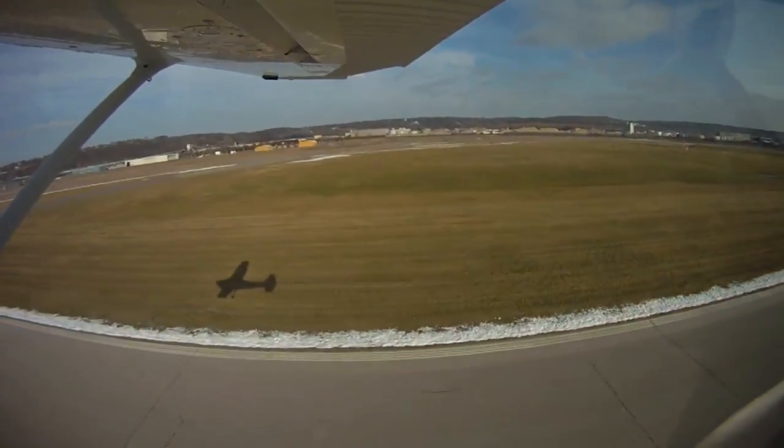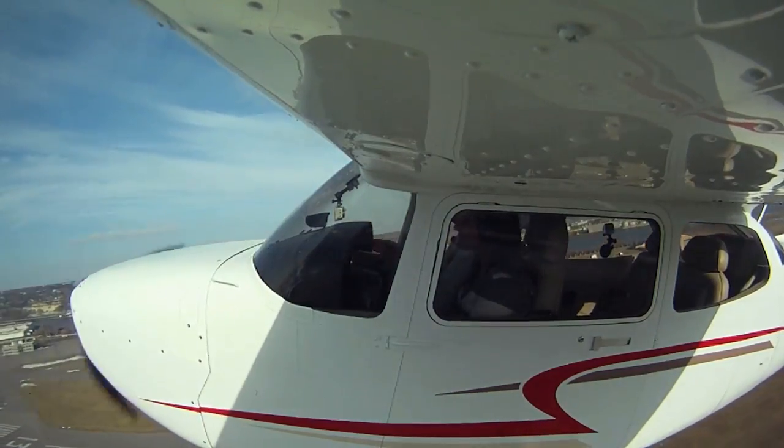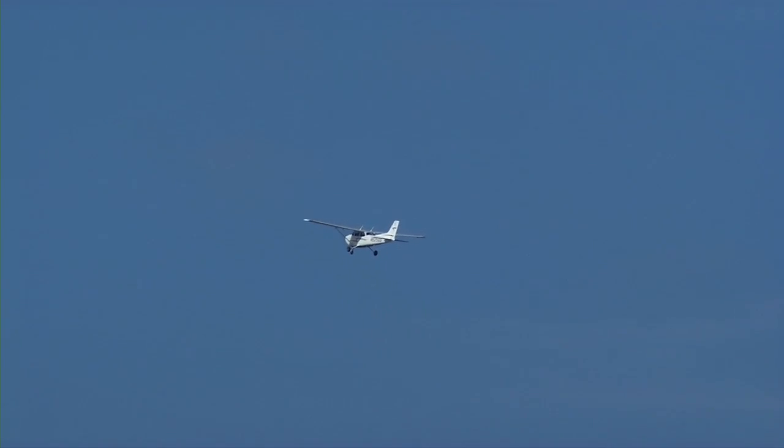Okay. Let's get that nose down just a little bit. There you go. For about 90 there. Great. Love it. Here's about 500 feet or so. We'll go to the end of the runway here and then we'll make a right turn. You're doing fine. Get that nose down just a hair and you're doing great.